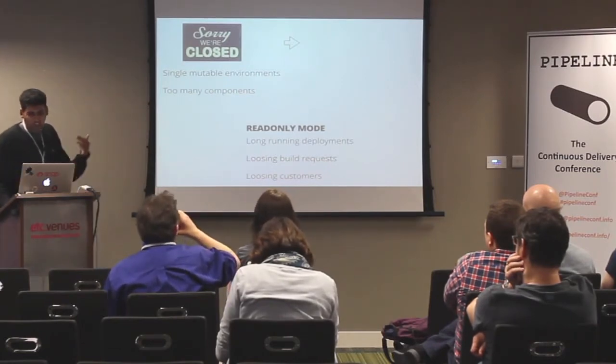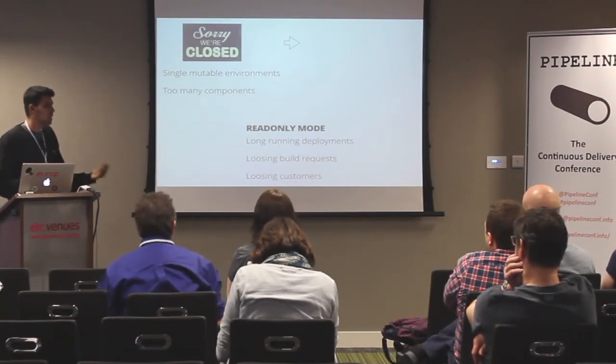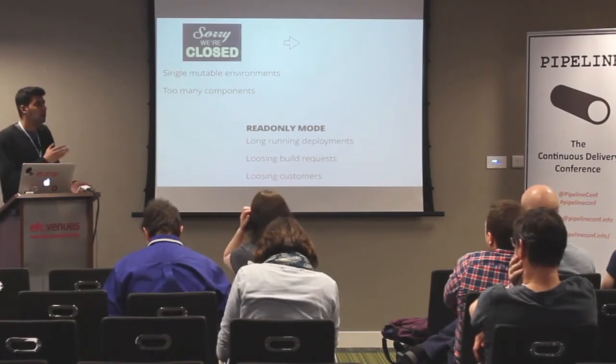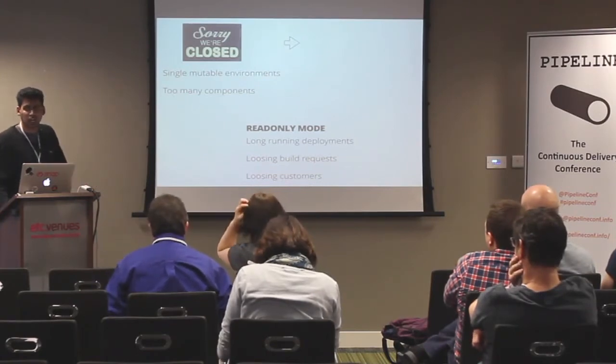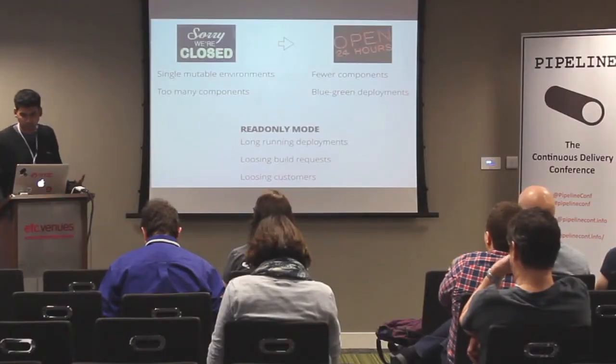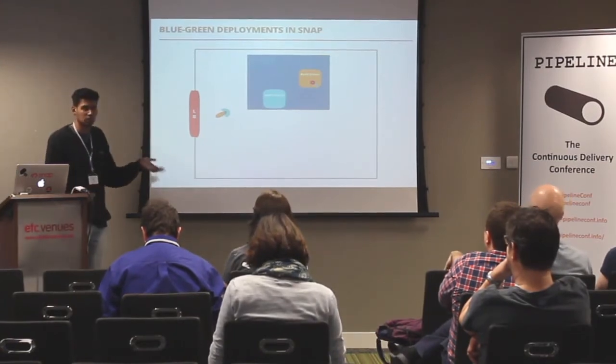So once we went to the read-only mode, we saw that we didn't really need many app components. We tried to reduce all the components. We tried to reduce our deployment times. And once we did that, we moved to fewer components. We were able to move to a state that would allow us to do blue-green deployments. So let me just talk a little about how blue-green deployments work for Snap.